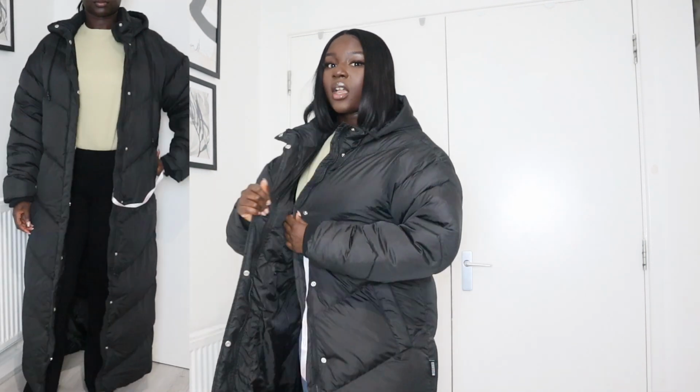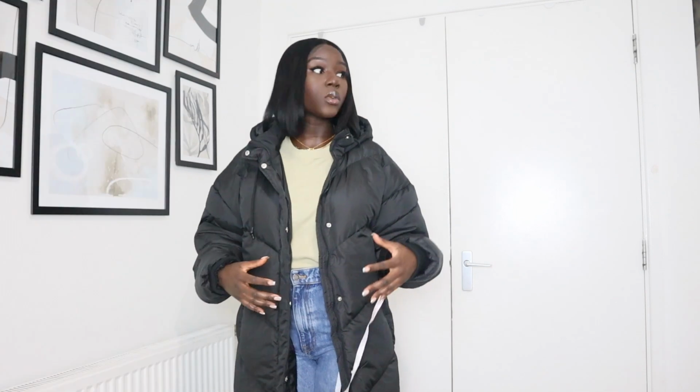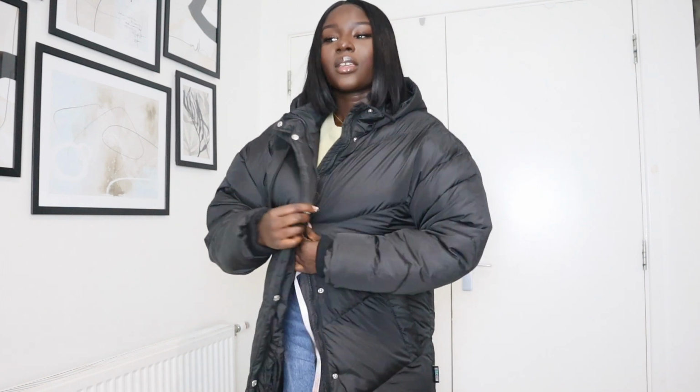The thickness of this coat, I ummed and ahed, and then I tried it on in the cutaway clips that you'll see, and I was so hot so quick. Now obviously the true test will be wearing it outside, but I really, really like this. What you'll see as well in a cutaway is how long it is. It literally goes all the way down to my ankle. And again, I love the fact that it has the zip as well as the buttons.